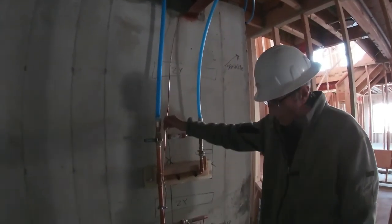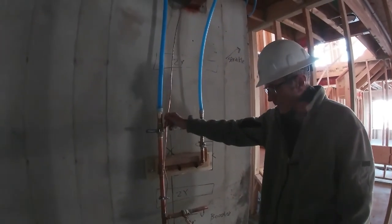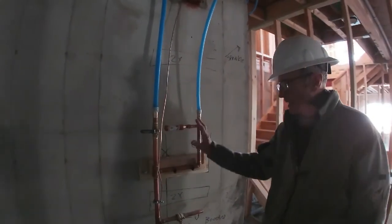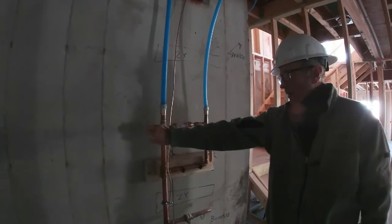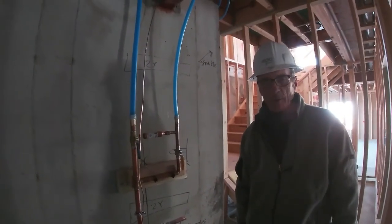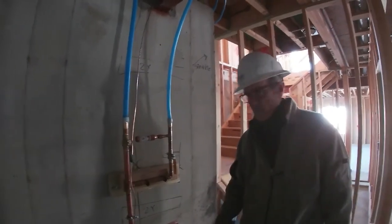This is grounding bonding. This copper wire is a bond around the shutoffs so that we'll never lose electrical grounding. There's also a secondary ground into the garage, into an underground rod that goes through the foundation.